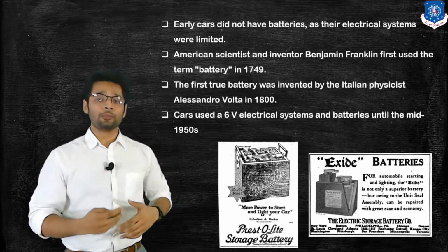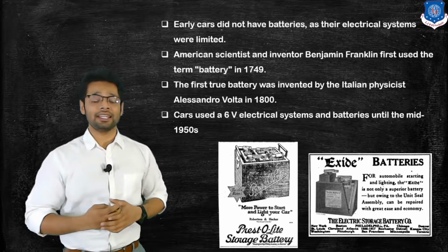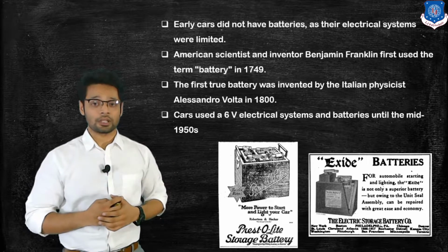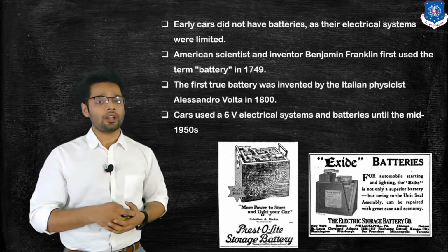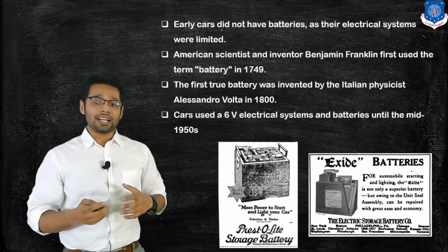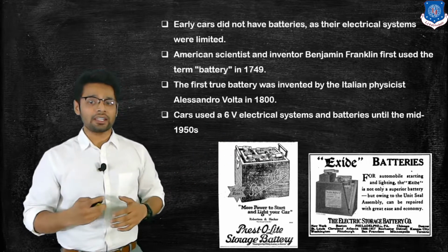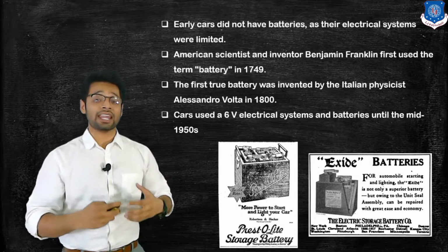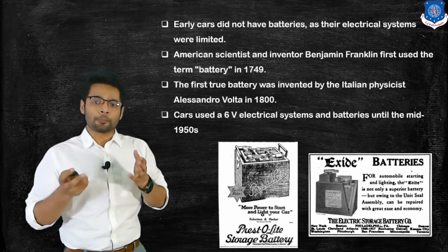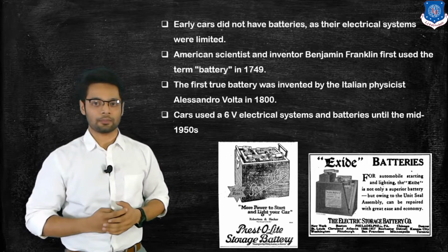After that, with more advancement, the first starting and charging systems were designed, which was of 6 volts and positively ground system, which means the positive terminal was attached to the vehicle chassis directly. Cars used 6-volt systems until mid 1950, and then with arrival of bigger engines and higher compression ratios, bigger batteries were needed, which brought the changeover from 6-volt system to 12-volt system.